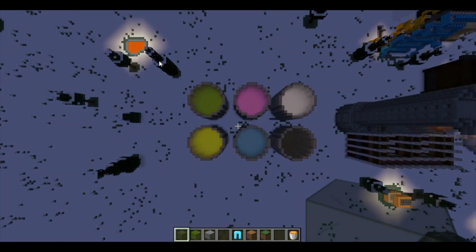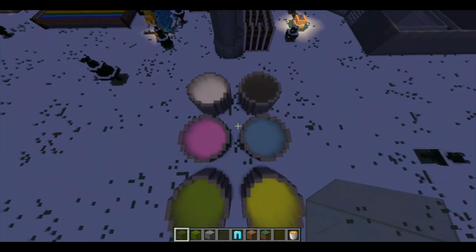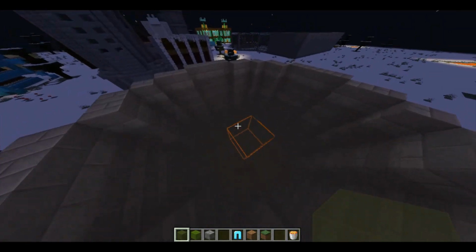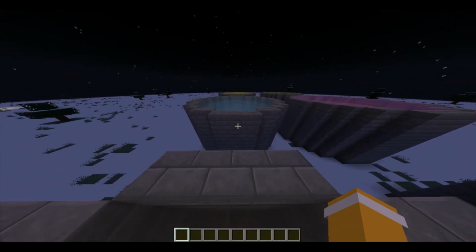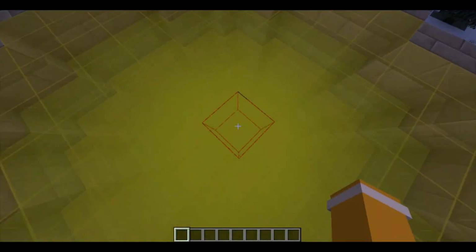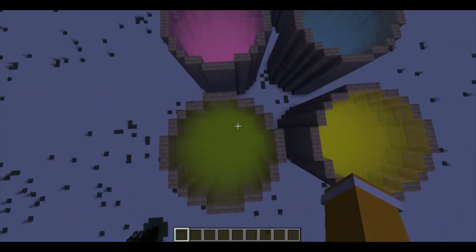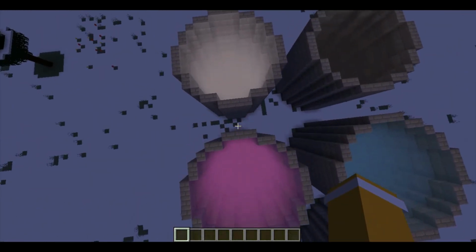We have mic now. Hello, hello, hello. I did this. We got some colours. What's this? It's black and dark grey. Imposing. What's this? It's cyan and light blue. Nice. This is yellow and lime. This is green and lime. This is purple. This is magenta and pink. And this is white and light grey.